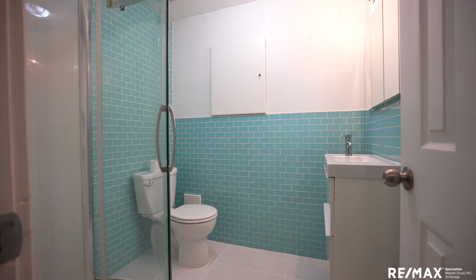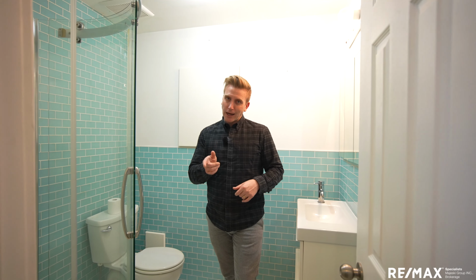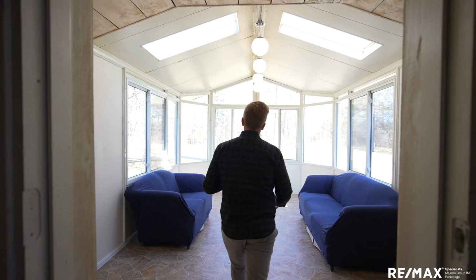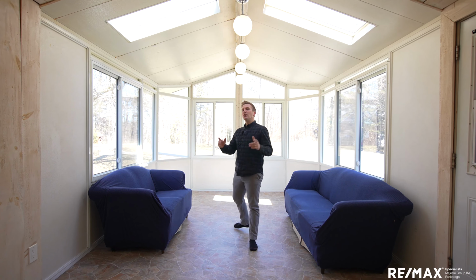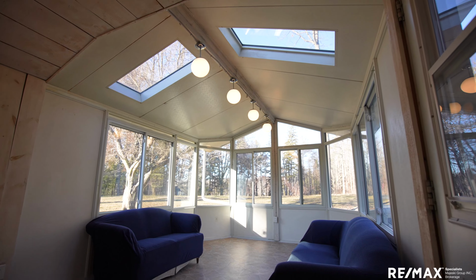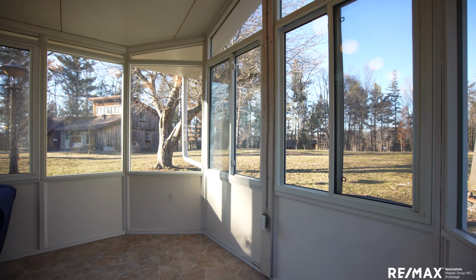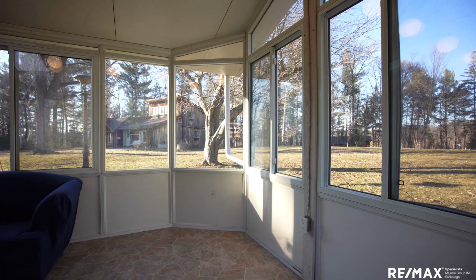I'm really feeling that in-floor heating on my toesies, and I'm telling you, it feels good. I knew that it would. Check this out. Step down into our solarium. Artists, sports enthusiasts, hot tubbers, you name it. Think about what you could use this space for. This is the dream space.